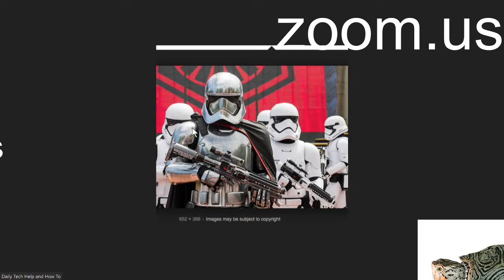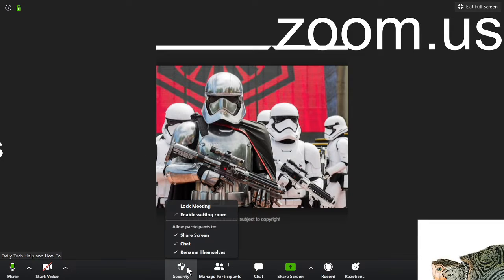Now, where were we? Yes. The security tab here. Now this is the basic stuff right here. This is just basic stuff. You can allow participants to chat, rename themselves, and do all that stuff right there.